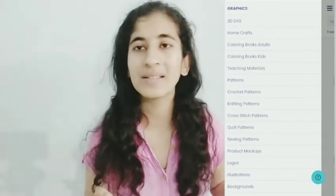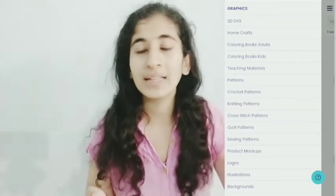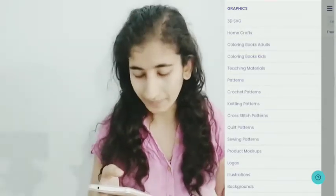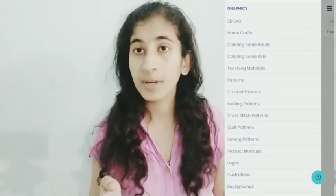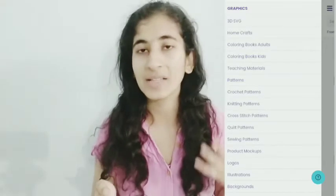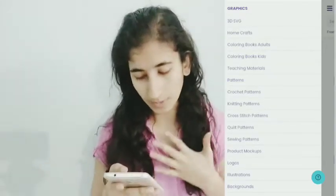All these types of patterns come in the category of handmade crafts that are made from sewing, embroidery, quilting or crochet and all that. Apart from that, you can also sell product mock-ups. So if you're creating a mock-up for your print-on-demand designs, you can sell them on Creative Fabrica as well.